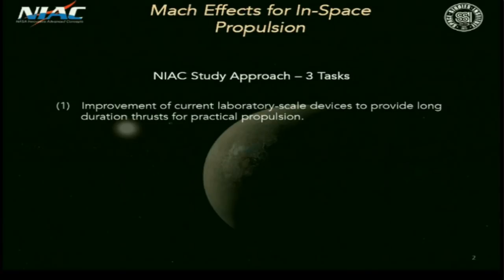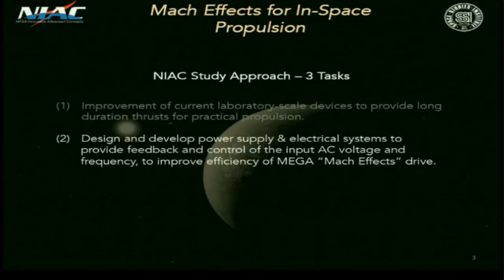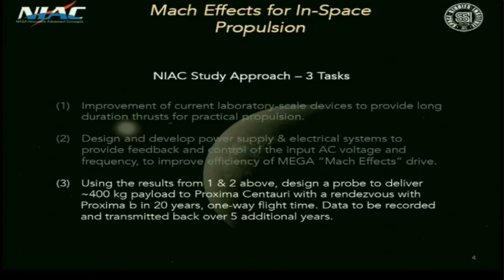So the NIAC study was a phase one, and the first task was to improve current laboratory scale devices to provide long duration thrusts and practical propulsion. We were also supposed to design new power supplies and electrical systems to provide feedback and control, and to basically improve the Mach drive thrust that we were getting. And finally, of course, to put those two together to come up with a nice probe design so that we could take data and record it and send it back to Earth within a 25-year mission.